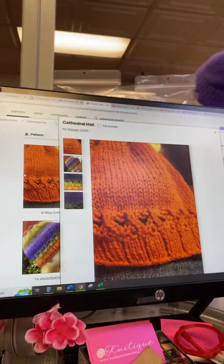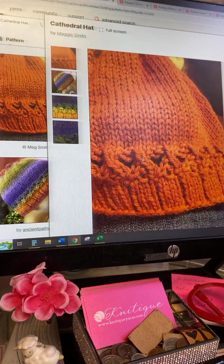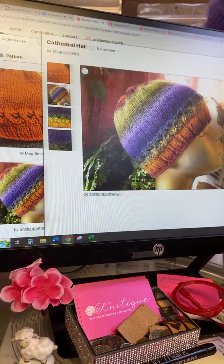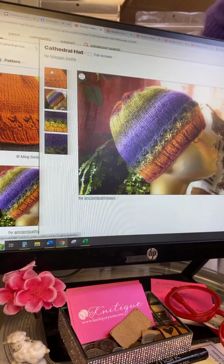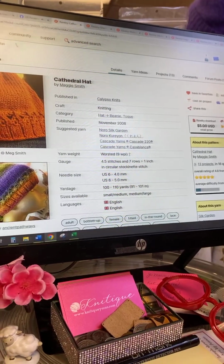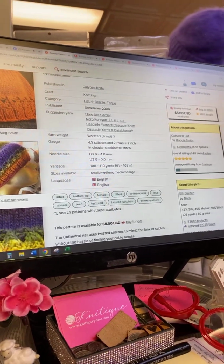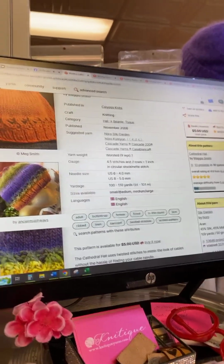But this is the cathedral hat. Look at this cute little detail that you just do at the beginning. They kind of look like hearts. Yeah. And then the rest of the hat is just knit, knit, knit. That's really pretty. Oh yeah, see when they're stretched, they really look like little hearts. That's adorable. I like that one. I don't wear hats that much, but I still knit them. It's really cute. I can always gift them to someone. And this one would take 1 skein.